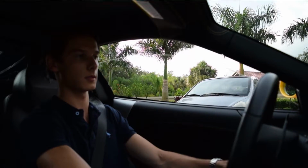See how stiff it is, dude? Like every little thing you hit, it's like boom boom. It does have power windows though, so it's hilarious, and the air conditioning works.